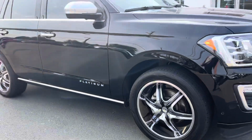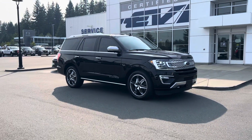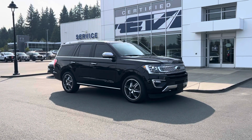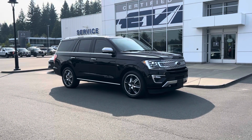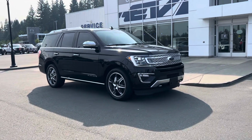The previous owner loved his SUV. He just ended up trading for a brand new 2023 Ford F-150 Platinum. The guy has good taste. I mean, he really did like this car. He actually thinks this thing parks and steers and drives nicer than his F-150, but he just liked the F-150. It was time to trade up for him, and that's just the way it goes. But it's here, it's available, it's a beautiful machine.